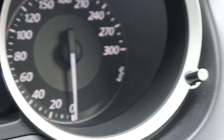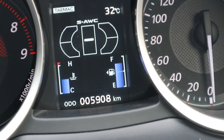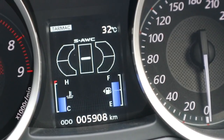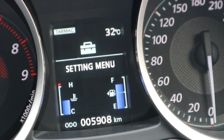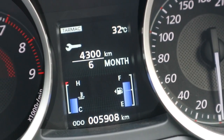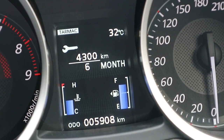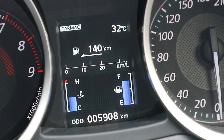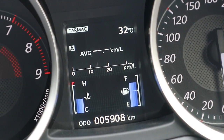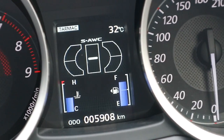Also, there's a little button here that says info. If we press that, we can show different settings or functions of the screen. So right now it's showing our all-wheel drive system. It's a setting menu, our trip computer A, trip computer B, our next service or checkup, which will be in 4,300 kilometers or 6 months. Fuel range, average kilometers per liter, our average speed, and back to our all-wheel drive function again.